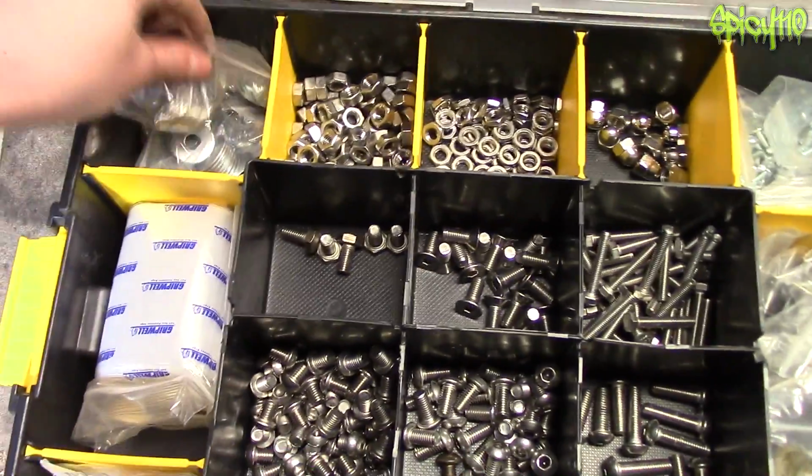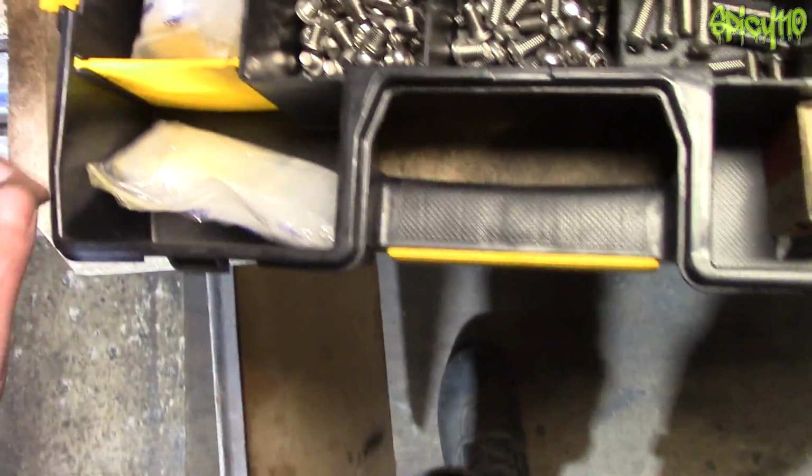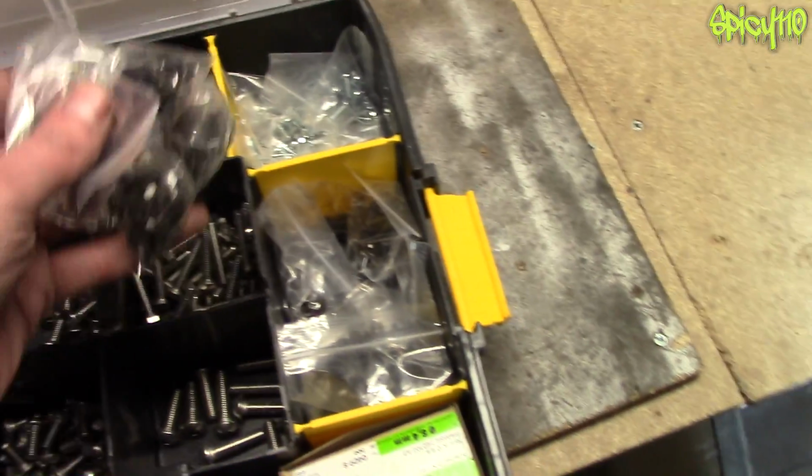Washers. And loads and loads of little baggies, different size baggies, because when you've only got a few of each type, you just put them in the bag and write on the bag what they are.